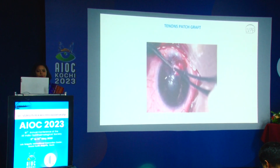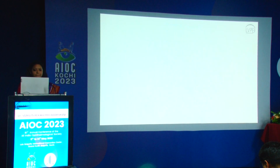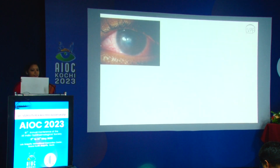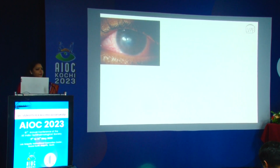So this is how it will look at the end of the surgery. This was again a very young girl who came to our OPD with a herpes infection, HSV infection, and we were managing the patient with conservative management because the vision used to be 20/50, but 20/30, but she had this faint scar in the visual axis.